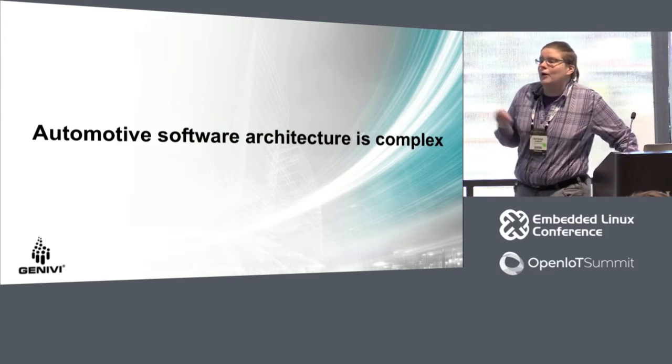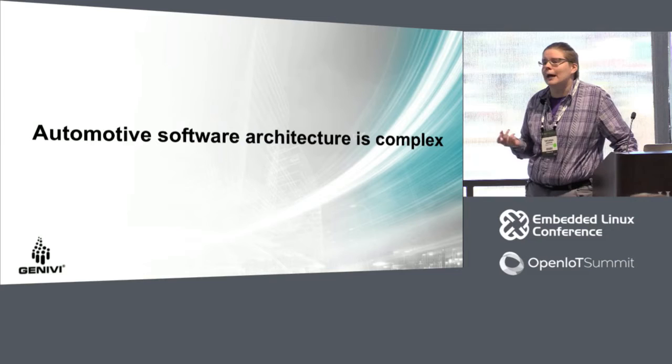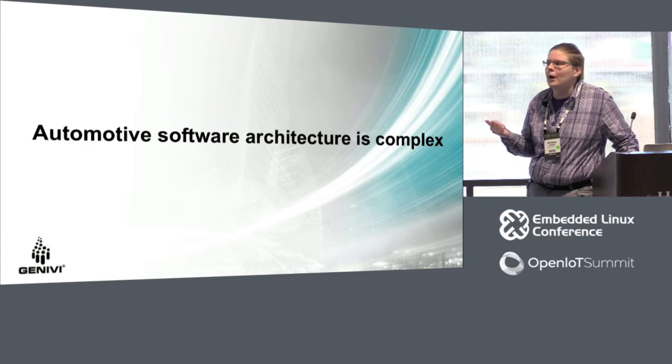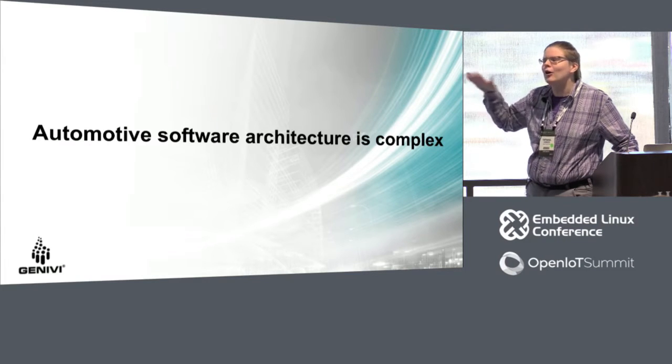As many of you know, automotive software architecture is very, very complex. It's also made up of a lot of black boxes, a lot of proprietary black boxes. Some recent publications indicated that a typical luxury vehicle has about 100 million lines of code. That's more than the entire code base for Facebook and Windows Vista combined. And I'm sure we all have some thoughts about Windows Vista and code bloat.